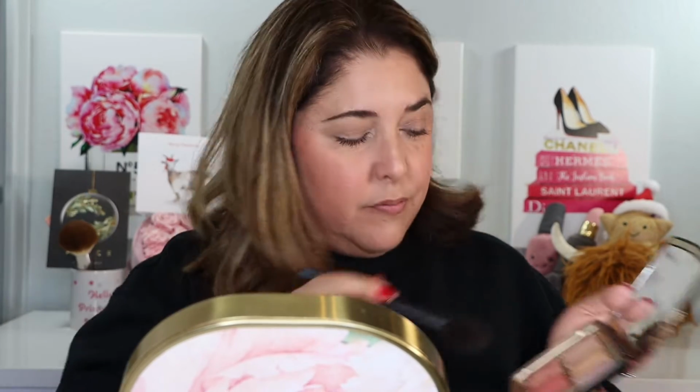And here is the Surratt highlight brush. We're going to pick up some of that highlighter and then just gently, oh my gosh, I always say it's like a sensual experience because these brushes just make you not want to stop using them. They're so beautiful. Okay, isn't that pretty? Ooh.